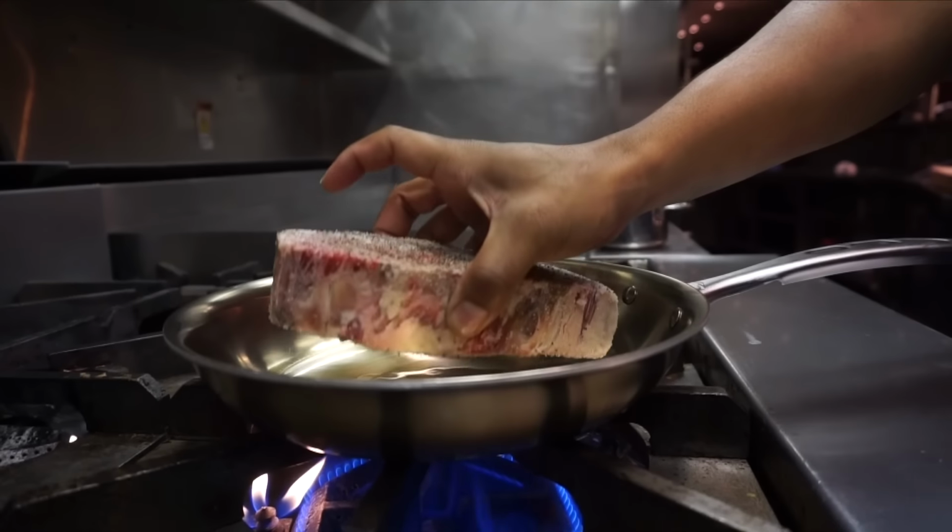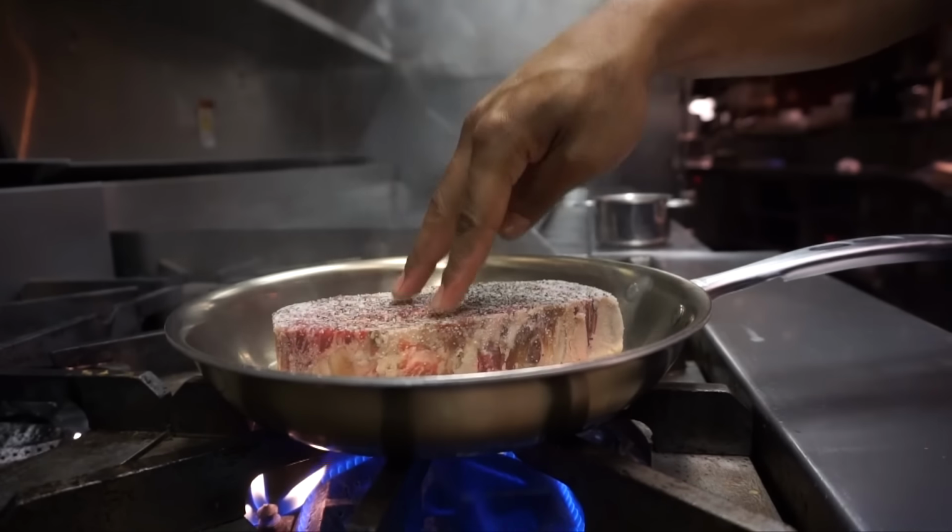Number three, make sure when placing the steak into the pan or on the grill, you lay it away from you. Never drop it towards you for fear of splashing hot oil on your arms, and you've got more control when you're laying away.